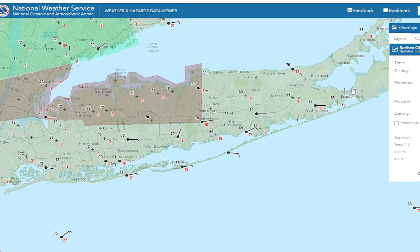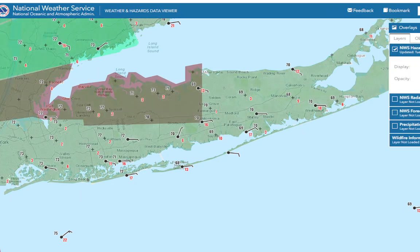You see, though, the easterly wind starting to take over now as this front slowly sags to the south. Pretty crazy stuff, though, I gotta tell you. Pretty crazy. Pretty crazy stuff that we've seen today.